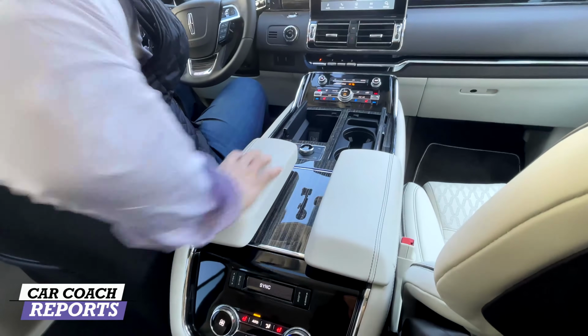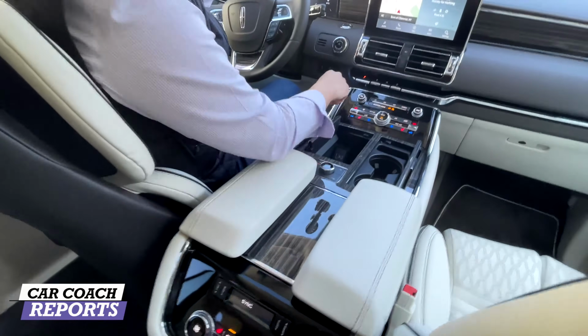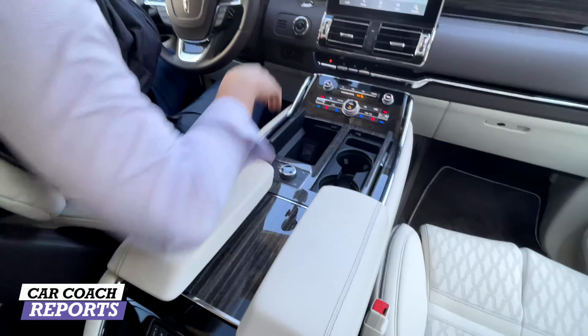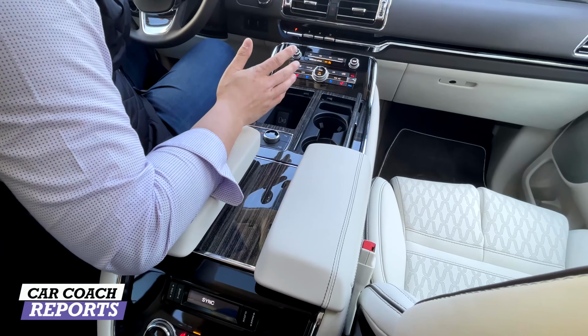They also don't slide back and forth, which is something that I think a lot of vehicles do these days, because if I want to have my arm up here, I have no support up here now. It's just kind of flailing. I have to drive back here, which is kind of a strange position to be driving in, but again, not the end of the world.